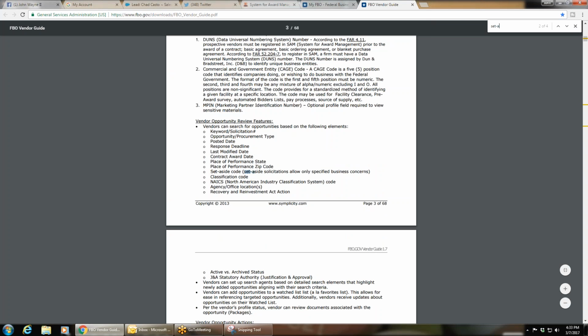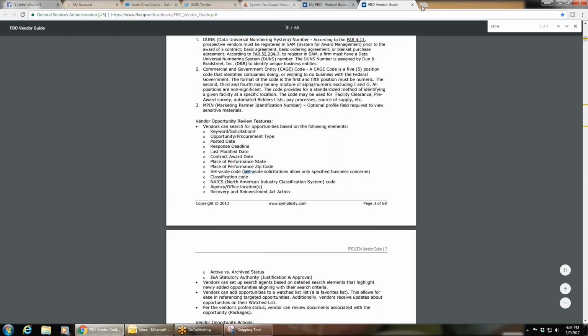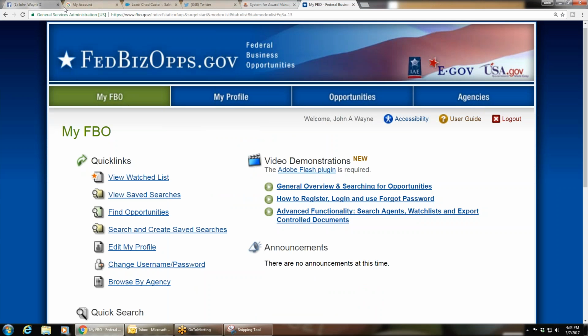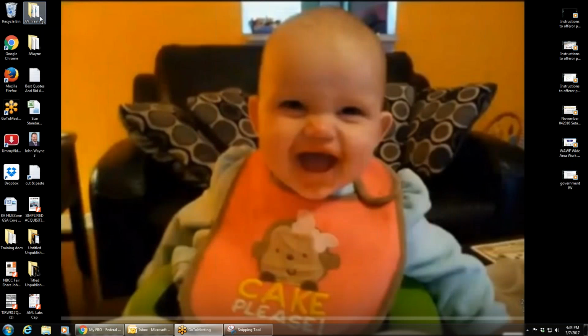See, the problem is different purchasing agents might have a different idea of what partial set aside or full set aside means, or it's mind-boggling that they're not all on the same page. But I'll give you a preliminary example of what I mean there, and it'll make more sense when you see this.